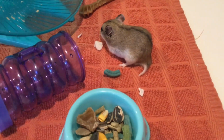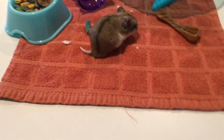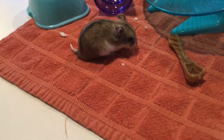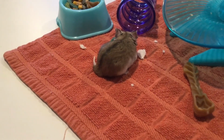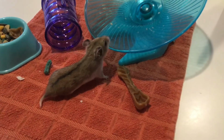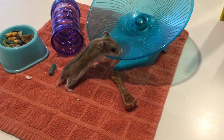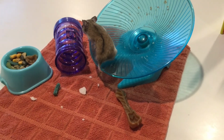Nope, S'mores is being shy right now. There she is. Usually during the day, she likes to go underneath her wheel and take her naps in there.